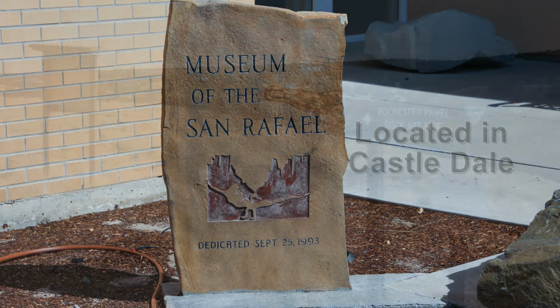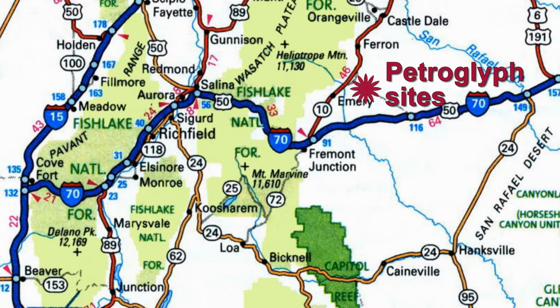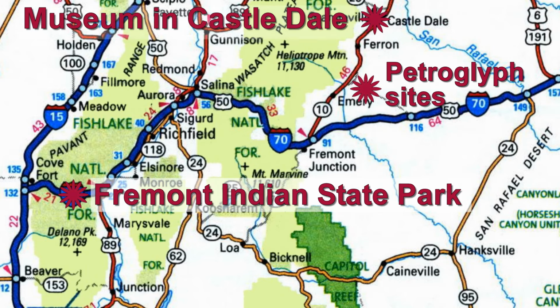Are you ready to check this place out? Okay, we'll start with a map of Utah and zoom into where this place is located. Then, you'll see an aerial view of the hike to the panel. After that, you'll see the nearby Mullen Reef petroglyph site. And lastly, we'll share with you what we learned at the museum. So, sit back and enjoy the tour.